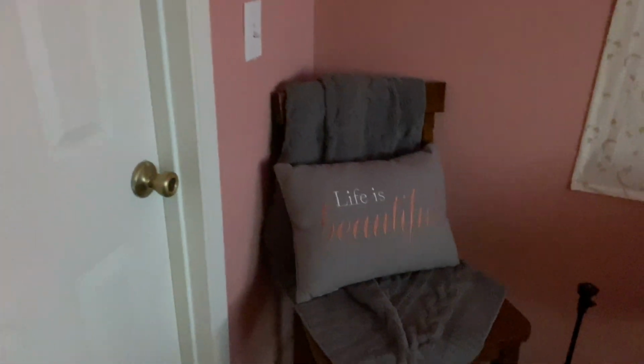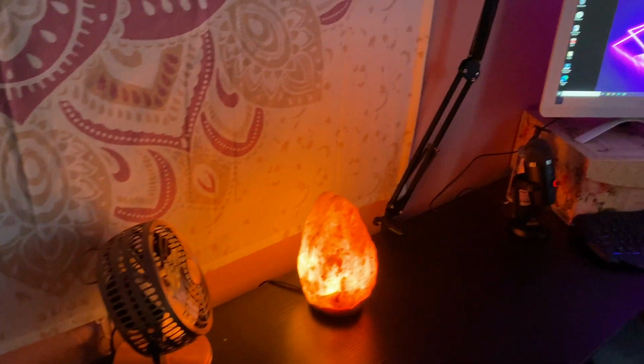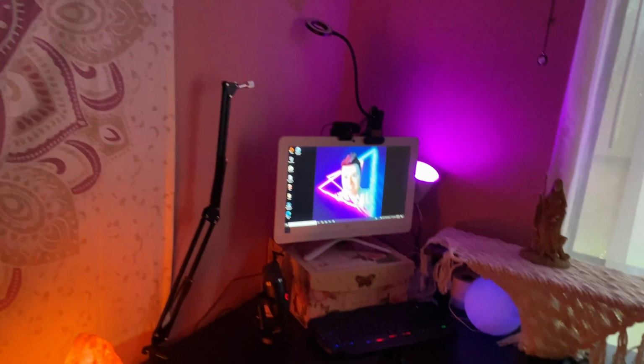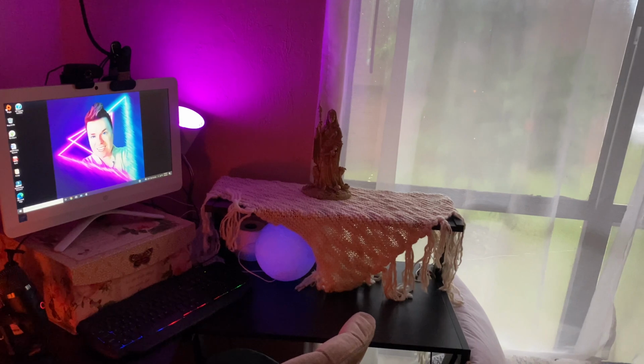Then we have a little seat here for Penelope that I got from Five Below. A closet, an extra little chair, some crystals, amethyst, labradorite, sand rose, desert rose, sorry, and a tiger's eye. Move on along here. We have a fan, a little tripod. This is where the video making happens. Nothing really spectacular, but this is my video making area. And there's another statue of Miss Hecate.